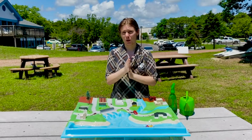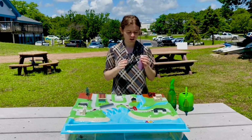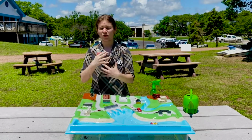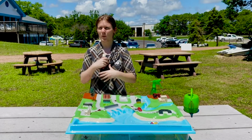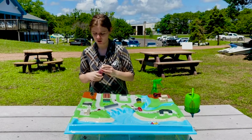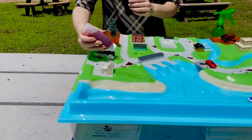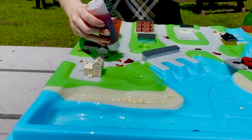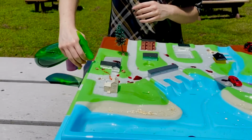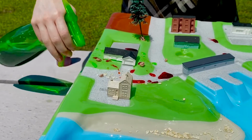Another big source of pollution that comes from a lot of different places is fertilizers and pesticides. So a lot of people who want really green lawns, they might put a lot of pesticides or fertilizers on their lawn, and some homeowners unfortunately don't always read the directions or don't do it correctly, so they put a lot more pesticides and fertilizers than they maybe should or they maybe need to.